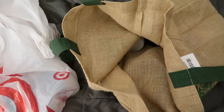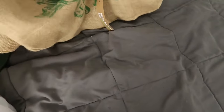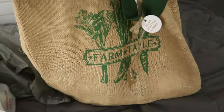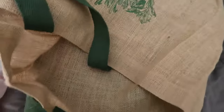Okay, so for the last place that I went, it was TJ Maxx, and I actually got all my stuff in this little bag instead of a plastic bag because I actually bought this bag at TJ Maxx. It's not really a part of this haul, but I want to show you guys anyway. So yeah, I just got this cute little tote bag for my groceries and stuff, like when I go to places like Aldi's that don't have plastic bags. But anyway, back to the haul.